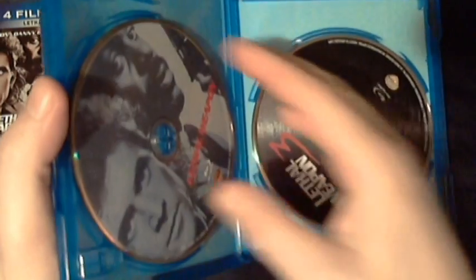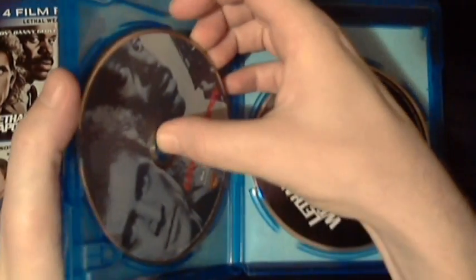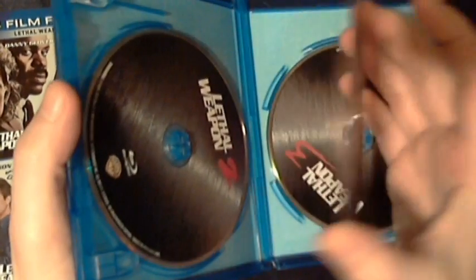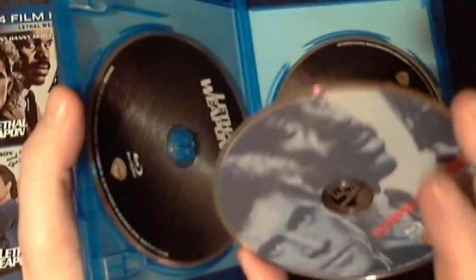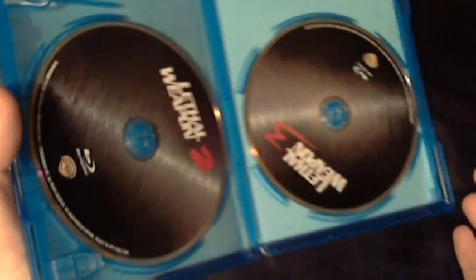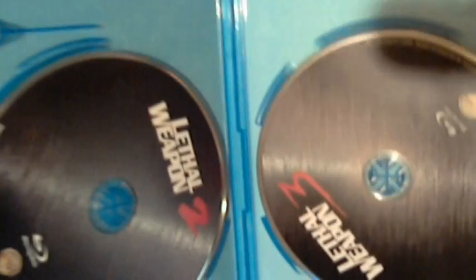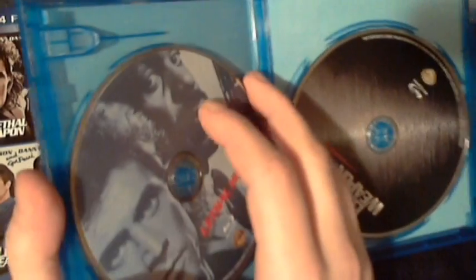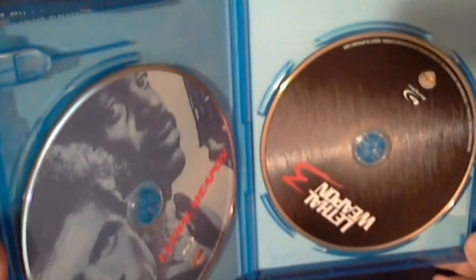The only thing I really don't like about it is that they stack the films on top of each other. So you have one on top of two, and then three on top of four, and one's the only one that's got any kind of graphic on it. The rest of them are just generic asphalt or whatever that's supposed to be. But anyway, I love the Lethal Weapon series. I'm sure they're going to be great looking on Blu-ray, at least I hope they are.